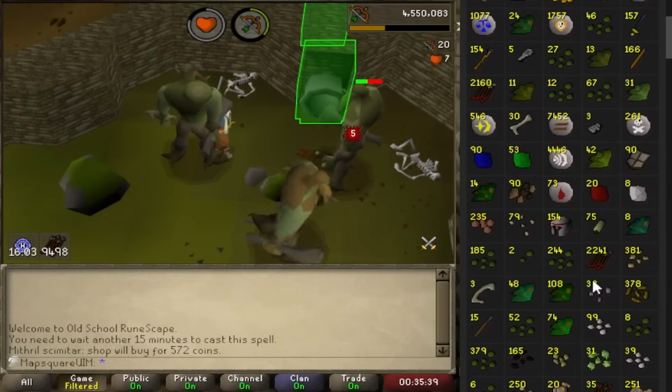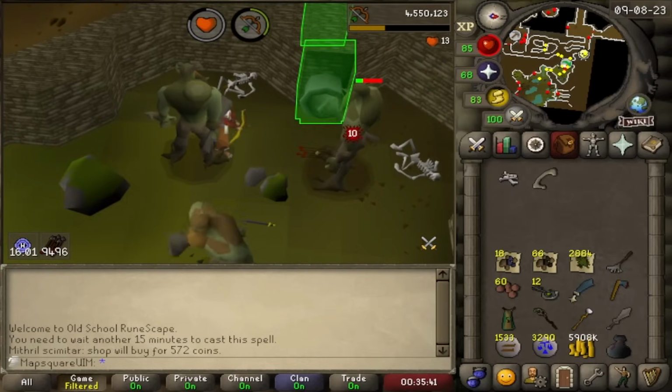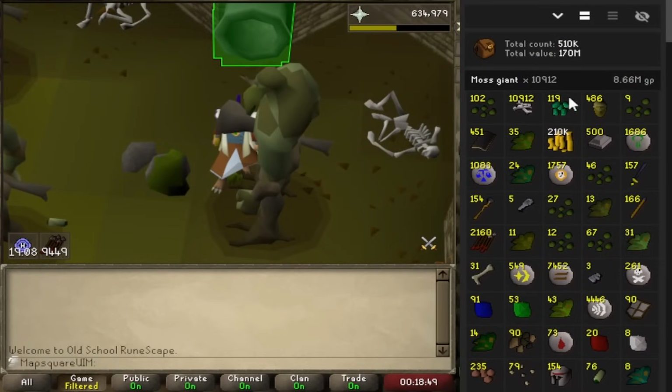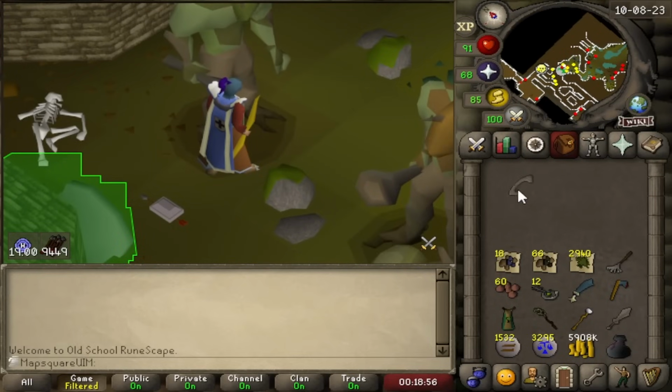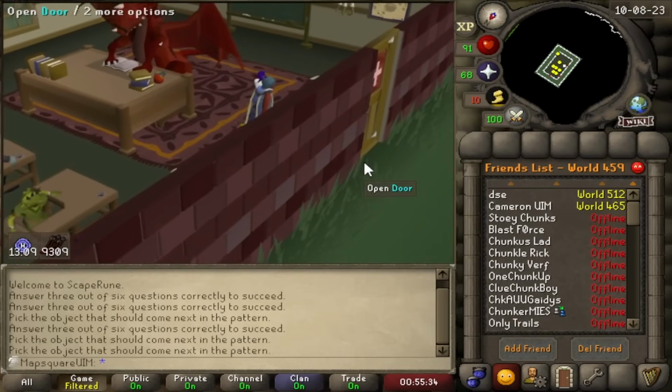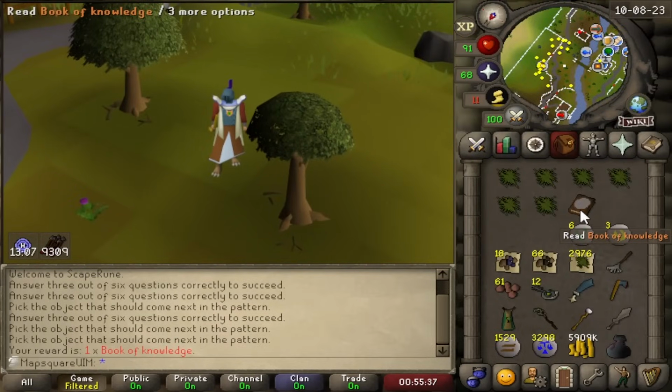I can confirm they are way more common from moss giants than from hill giants. Holy shit, there's another curved bone! That is only 18 kills after the last one I got. I'm telling you, come and get your curved bones here, ladies and gentlemen. Got another dunce random, right when I'm close to getting another farming level.